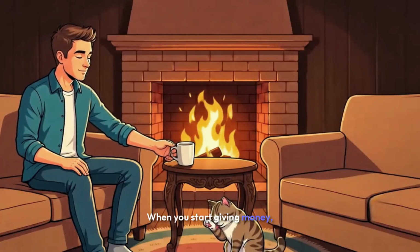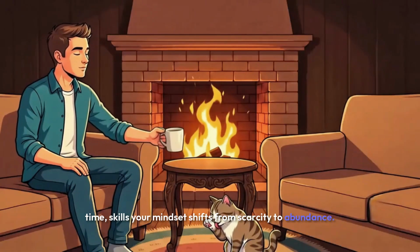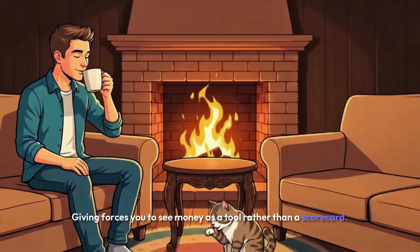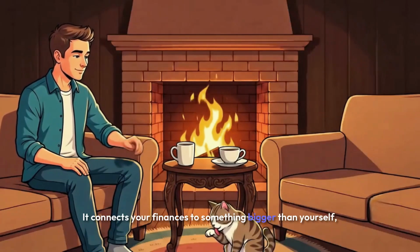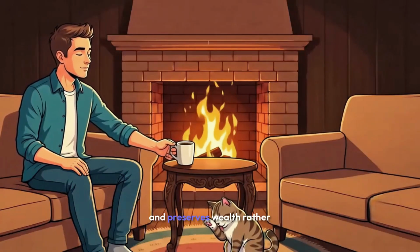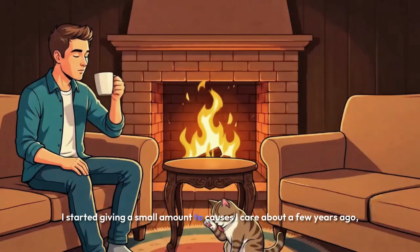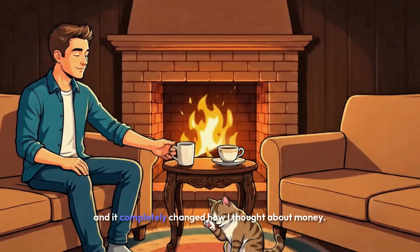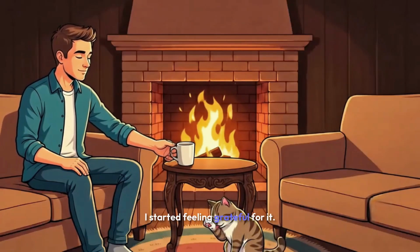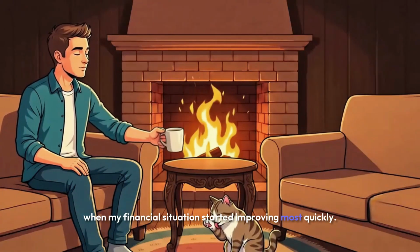When you start giving money, time, skills, your mindset shifts from scarcity to abundance. Giving forces you to see money as a tool rather than a scorecard. It connects your finances to something bigger than yourself. And financially, it cultivates the kind of mindset that attracts and preserves wealth rather than hoarding or fear spending it. I started giving a small amount to causes I care about a few years ago, and it completely changed how I thought about money. I stopped being afraid of it. I started feeling grateful for it. And counterintuitively, that's when my financial situation started improving most quickly.